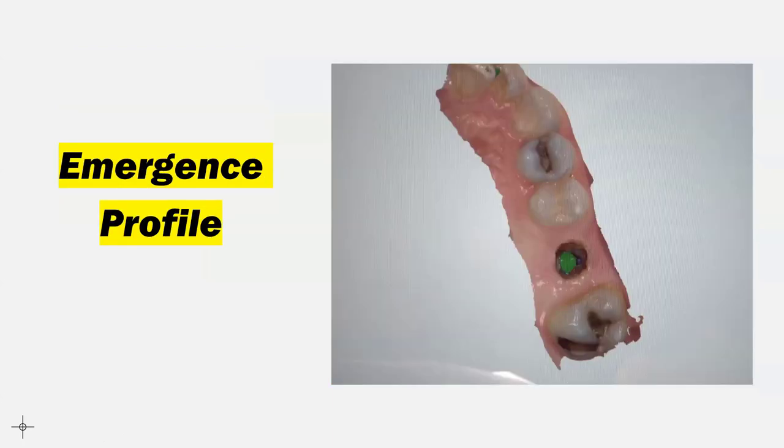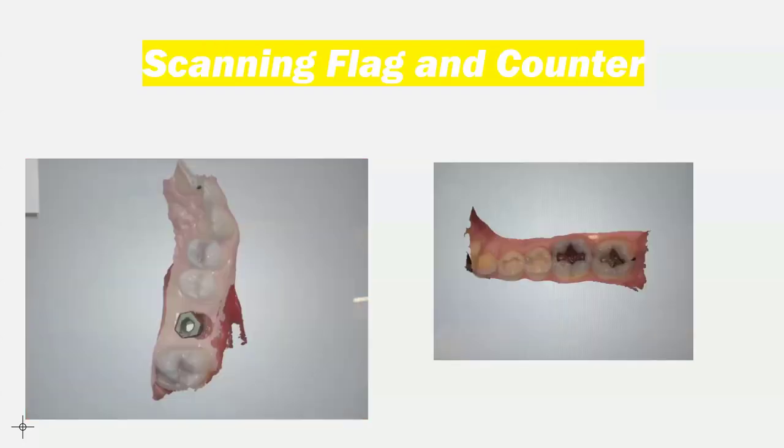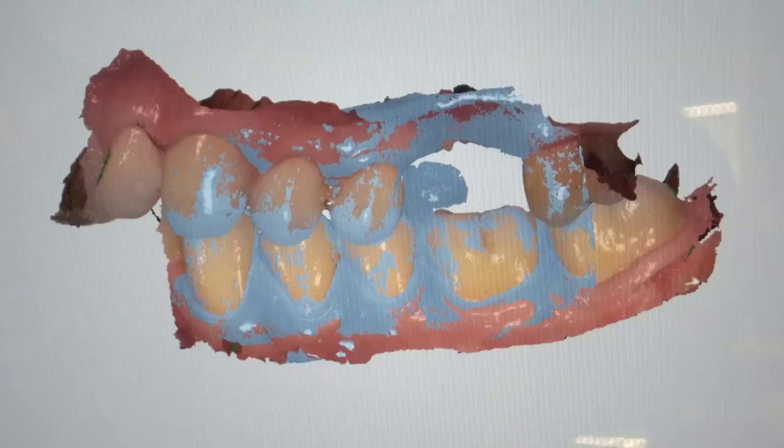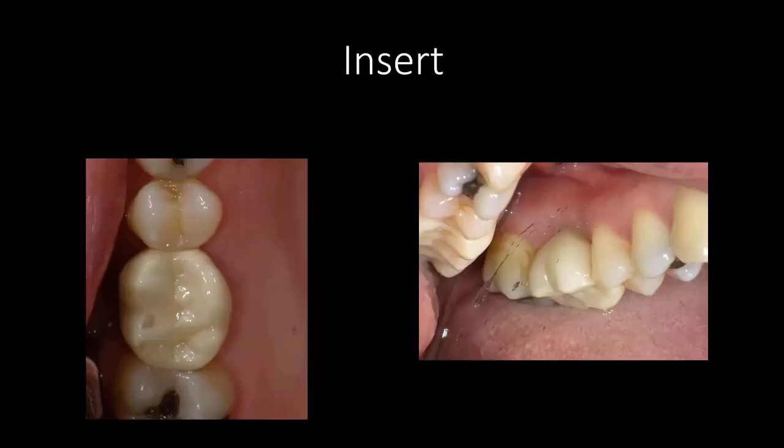We unscrew this, and we screw in an impression coping to take a scan or a mold of that particular implant. Here it was a scan. So first we're scanning the emergence profile. We screw in a scanning flag. Scan that, mount, send it to the lab. Bring the patient back 10 days later. Going to unscrew that. Notice the implant's placed perfectly. Of course, we're going to take x-rays on it.